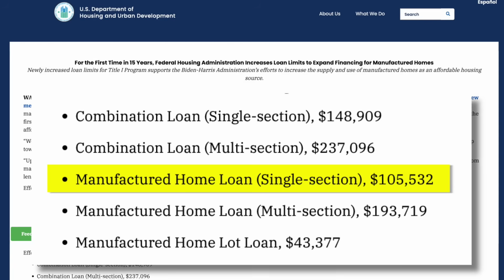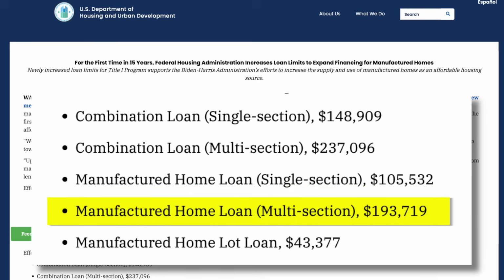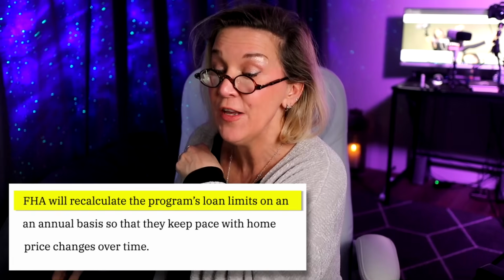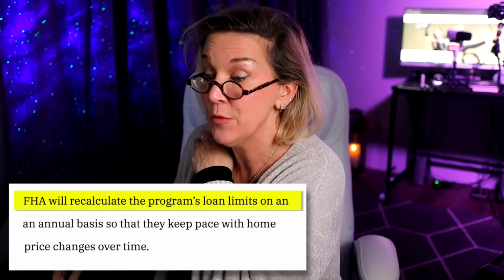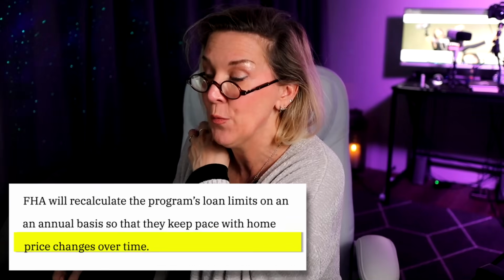Now, if you're getting a manufactured home that was on a park that was not attached to land, that's gone up to $105,532. Now, if you're getting a multi-section manufactured home, it's $193,719. And for the manufactured home lot loan, they're increasing the lot cost to $43,377. FHA will recalculate the program's loan limits on an annual basis so that it will keep up with the pace of changing home prices over time. So they're going to be increasing this over time.